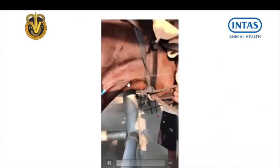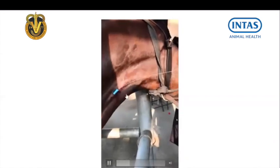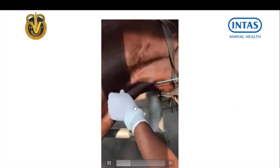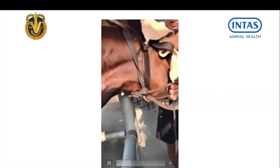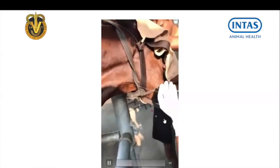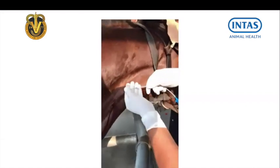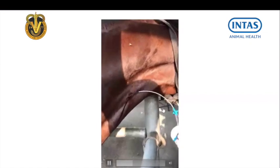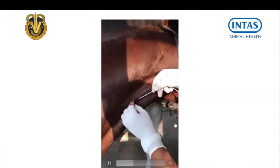So now there is a dilator and the guide wire. This is the catheter which we put. Now we will remove the dilator, and still the guide wire is in the vein. Now we are going to slide the catheter over the guide wire, and we are going to insert it into the vein. Now you see it goes into the vein.